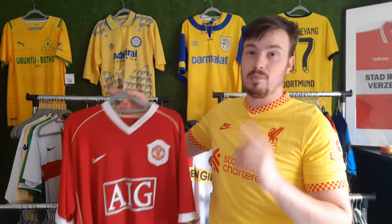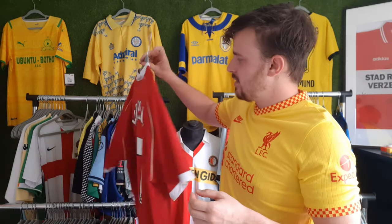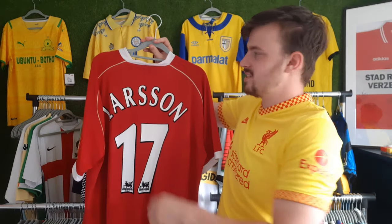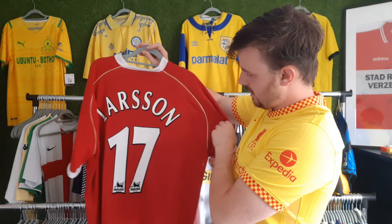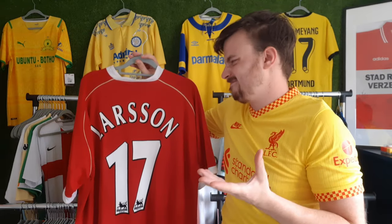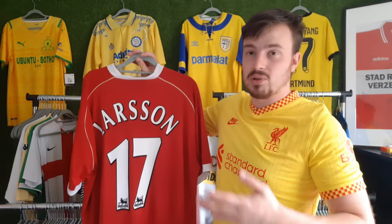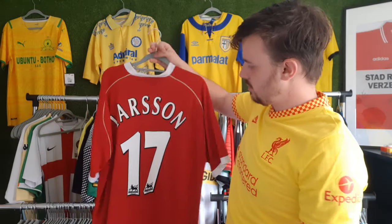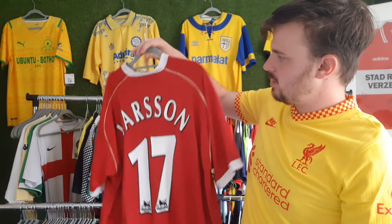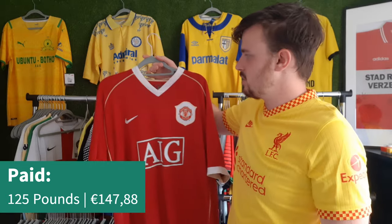But the best thing is on the back, because you guys might know I have a favorite player. That is, of course, Henrik Larsson, number 17 on the back. The shirt is in great condition, some little plucks, but then again, the shirt is quite old, to be honest. But yeah, I think a brilliant purchase. It was £125, which translates to like €140.